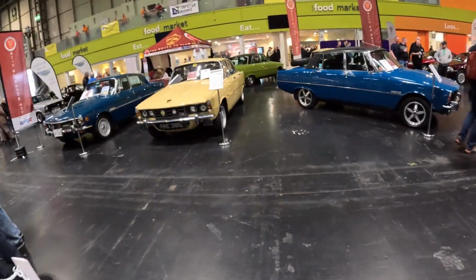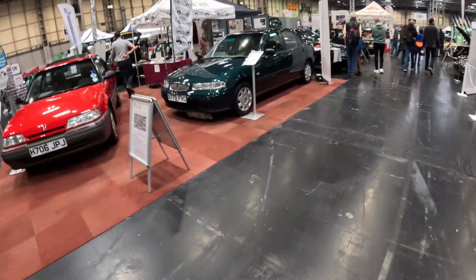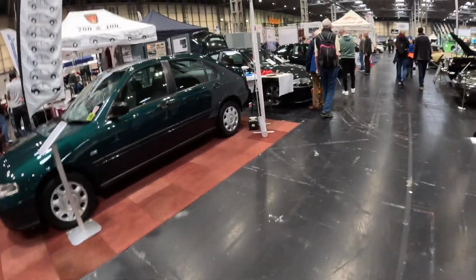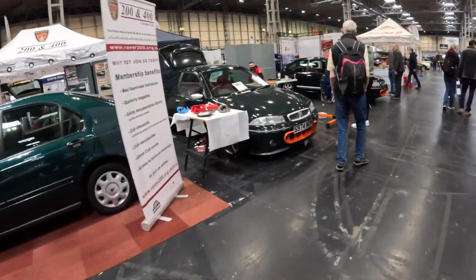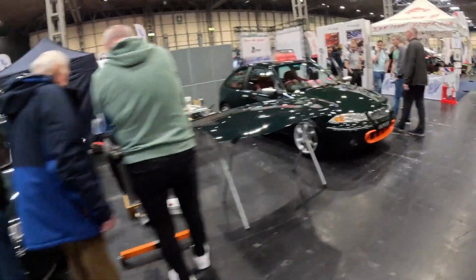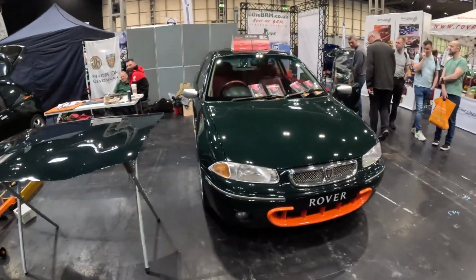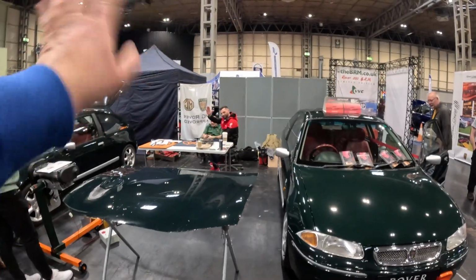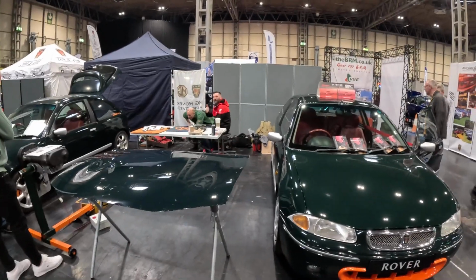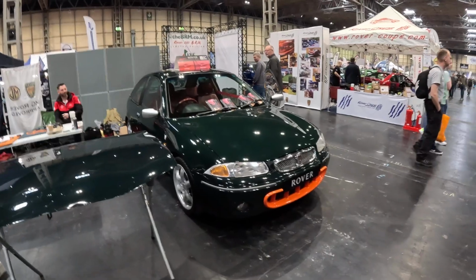We shall now scoot up here because we've got to look at the BRMs. So we've only got a couple here. We've got one of the press cars, S974WOM, and then we've got Tony's rather special non-press car, but a very, very well looked after car. There's Tony. We'll go for a pint maybe in a couple of hours. Yeah. But really good to see the BRMs here.